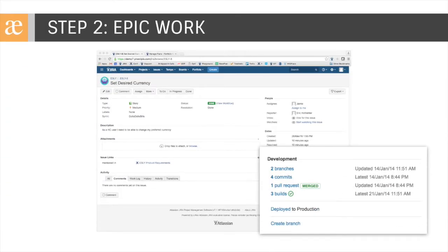So here's the issue that was created in JIRA software from Confluence. Unlike JIRA Core, JIRA software contains a few additional automated features we just covered, as well as real-time progress information in the development panel. We mentioned HipChat earlier, and one of their favorite things to do now is to spin up HipChat rooms related specifically to JIRA issues by spawning that room directly from the JIRA ticket itself. They also use it to inspect commits, Bamboo builds, and to create feature branches directly from the issue.